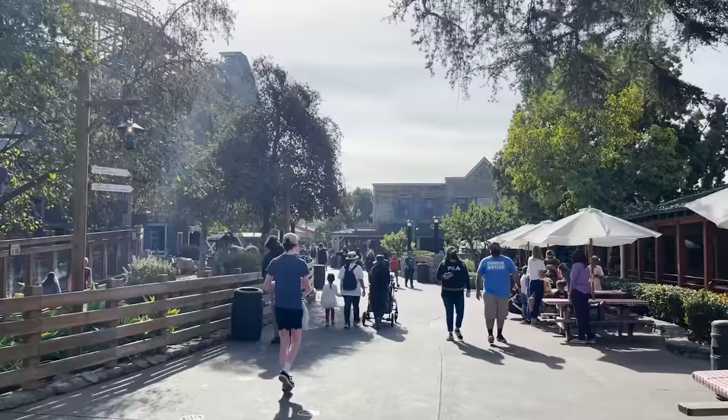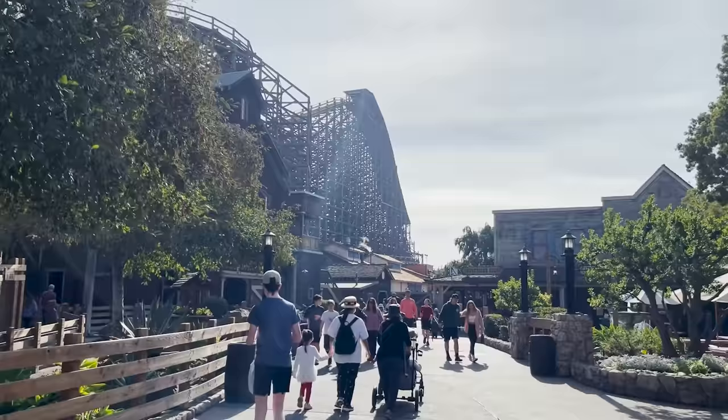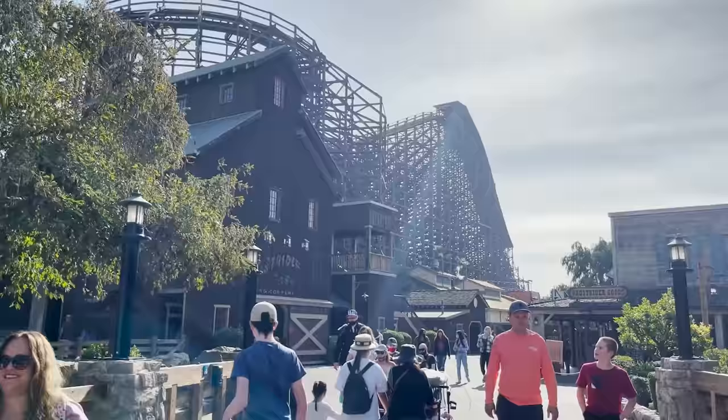Now you might be asking yourself, those of you who don't know a lot about Knott's Berry Farm, let me tell you a few things so you guys can come prepared. You do not have to have reservations. Like Disneyland, where you have to have a reservation to come in, you can just come right at the gate, buy a ticket. Or if you have a season pass, you can just come anytime you want, any day you want. No worry about reservations.